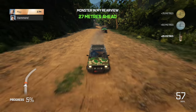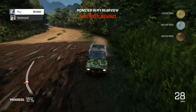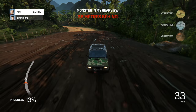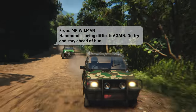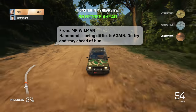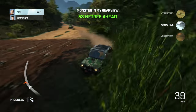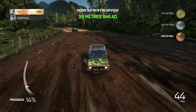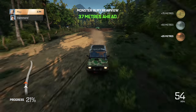What? Rubbish. Oh, you muppet. I'm facing the wrong way. Oh my god! What the hell? Maybe someone can do it, but for me, my brain doesn't work that way. I wanna work on the correct way. It's annoying, I have a silver, but I don't have a silver at the end, so it doesn't really matter.